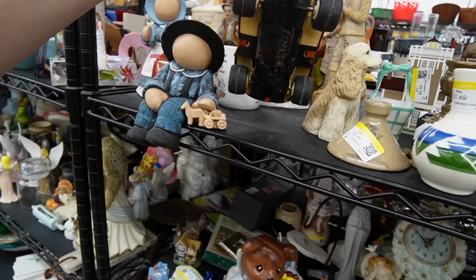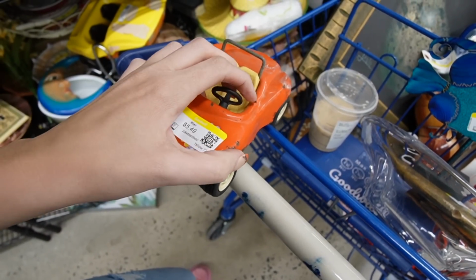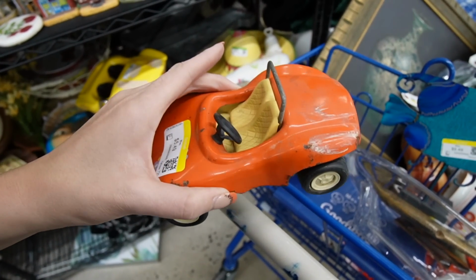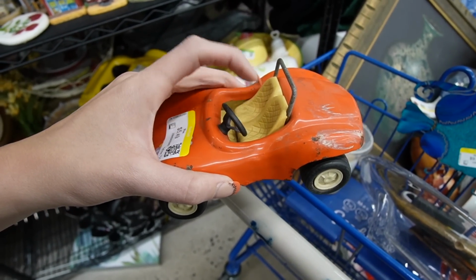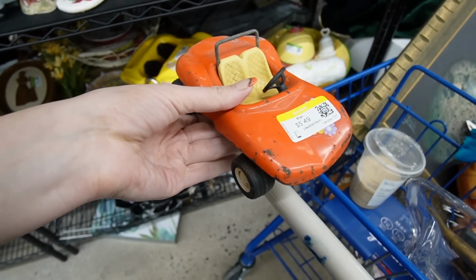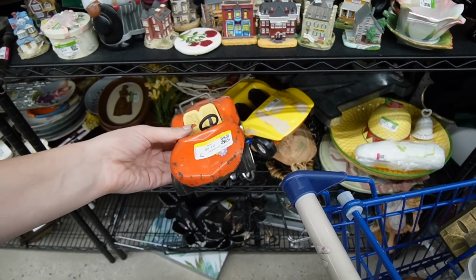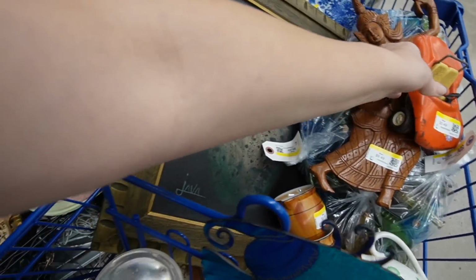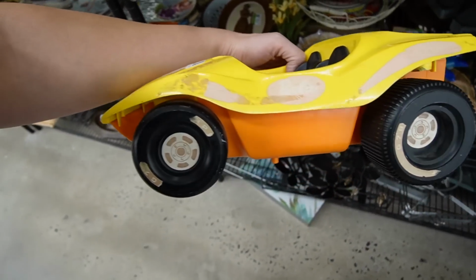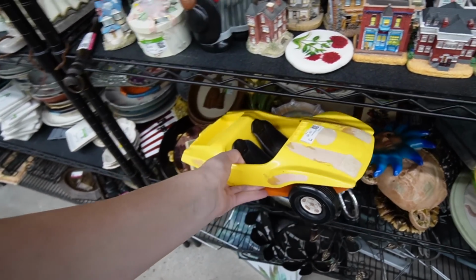I just want the little car. Tonka. What in the world? This is so fun. And I think I'm going to let Laurel play with it. And hopefully she doesn't get tetanus. She loves cars and trucks. And this is so fun. Oh, there's two of them. Look. There's two of them. I don't know about that one, though. That one's not as much fun.